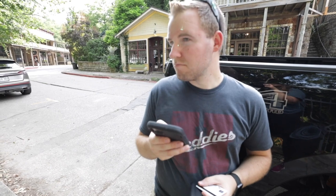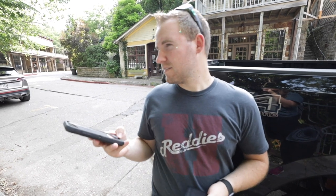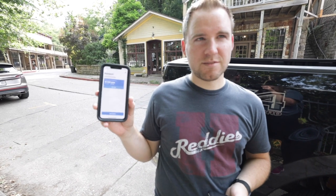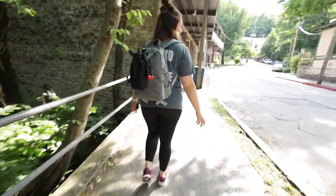We kind of forgot we have to pay for a parking meter. Maybe we should have done our research a little better. All right. Sweet. It still says expired, but it says that it's active. Cool. Let's go get ice cream. It feels really nice out here right now.